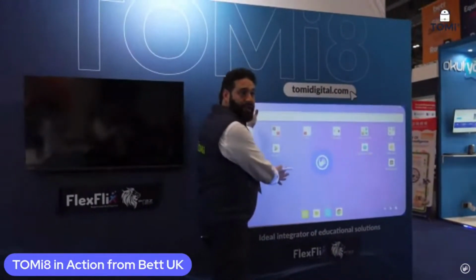Education is the second category with most development at the moment, and we are not using apps in the classroom. It's not easy for the teacher to use apps in the classroom because they don't have the proper devices. But with Tomi 8, you can actually bring the apps to the screen and ask the students to interact with information in a different way.